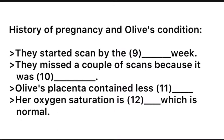Yes, a little bit. And so Olive's placenta was a little bit smaller and used up. It had less fluid in it. And I think they were just concerned, and so they thought we had to take the babies out immediately. Yeah. So that would have been obviously quite alarming for you.